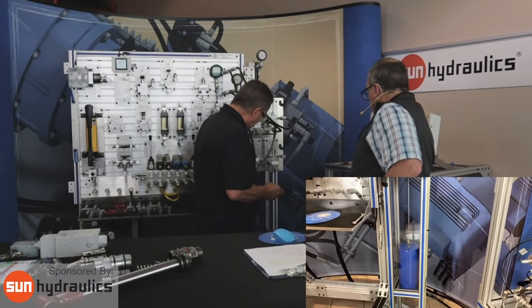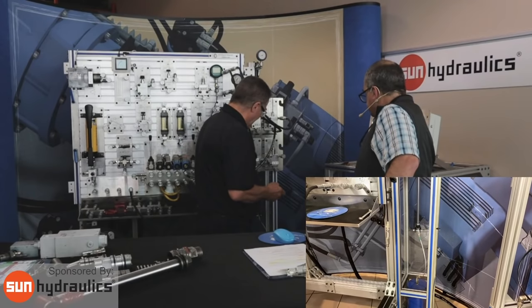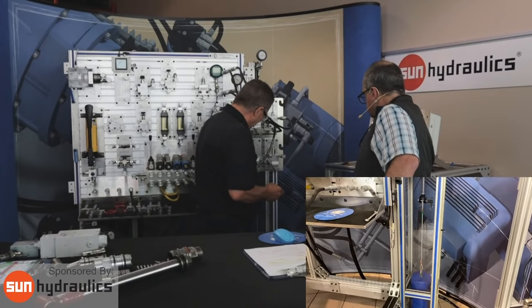So if I run it through its full stroke. No herky jerky, yeah. That's our new term this last couple weeks preparing. Herky jerky.